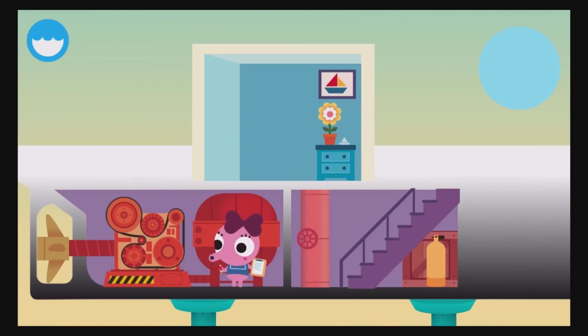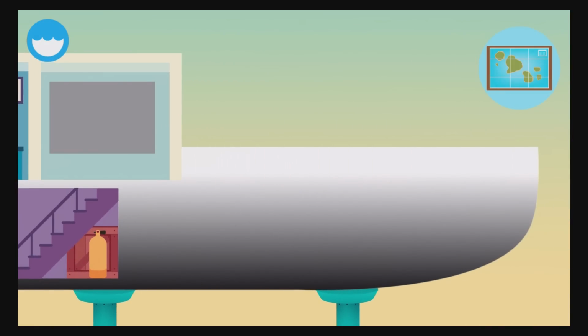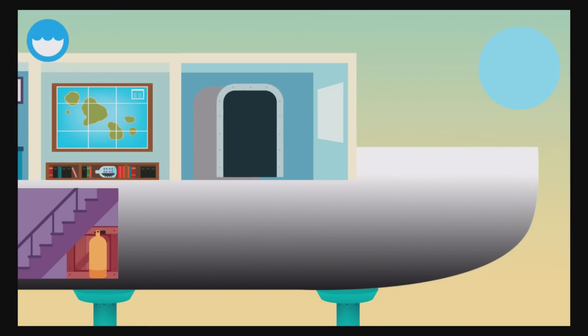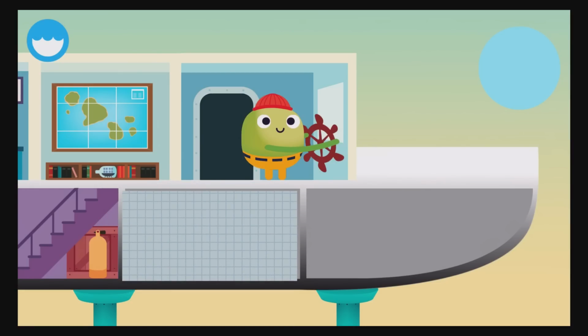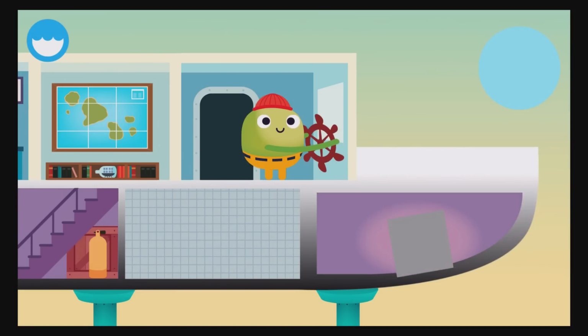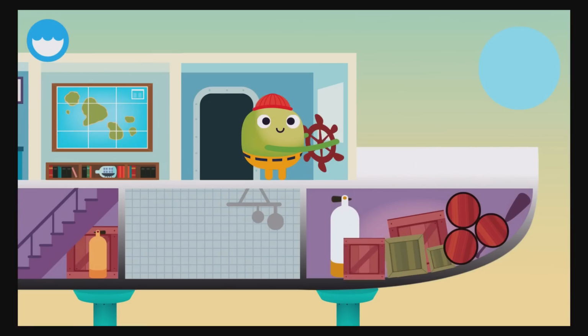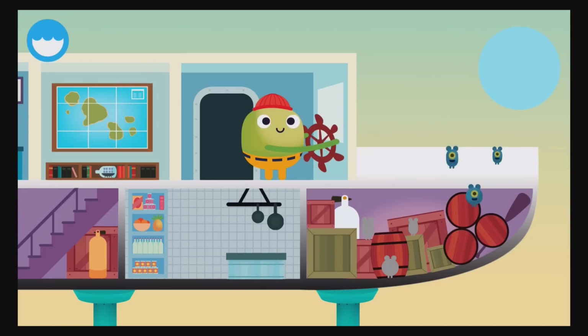Engine room. The cabin is where people sleep on the ship. Wheel. The bridge is where the captain controls the movement of the ship. This is where cargo is stored.